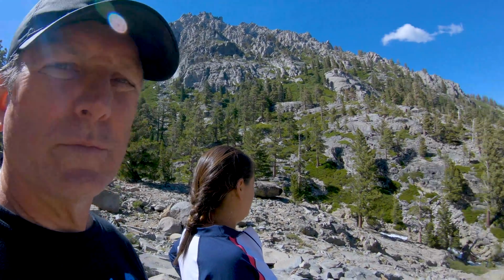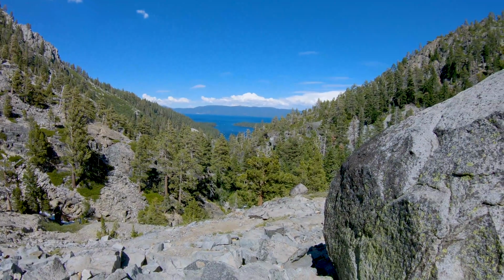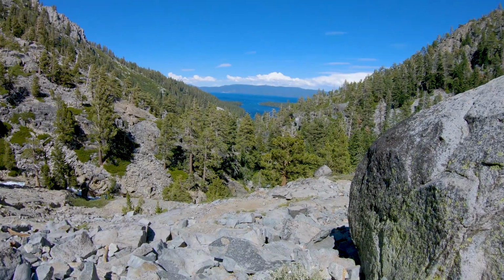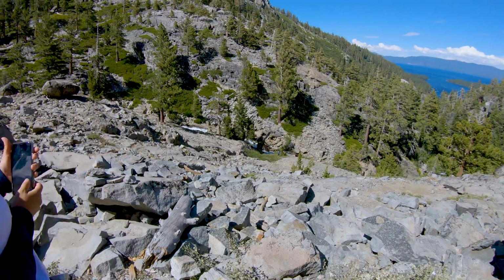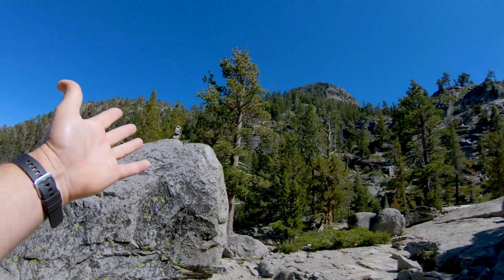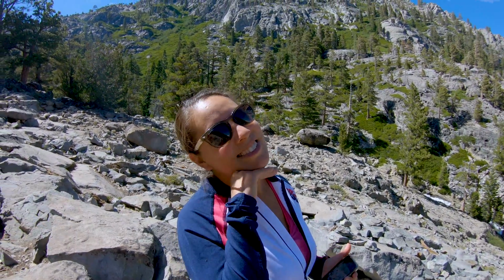We're on the hike on the way back down, and some of the views are pretty spectacular. You can see Emerald Bay from there. A waterfall down there, beautiful scenery there, Lorena right there. Nice.